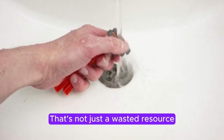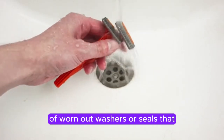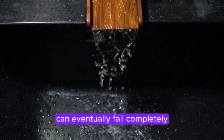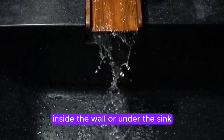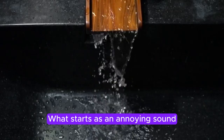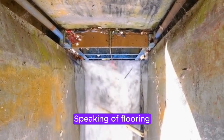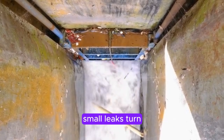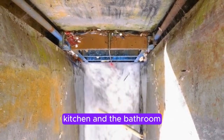That's not just a wasted resource, it's wasted money on your utility bill, and it's often a sign of worn-out washers or seals that, left unaddressed, can eventually fail completely and cause a much larger leak inside the wall or under the sink. What starts as an annoying sound can end as a burst pipe flooding your cabinets and warping your flooring. Speaking of flooring, one of the most common places small leaks turn catastrophic is underneath your home's most used rooms, the kitchen and the bathroom.